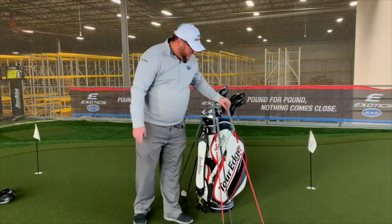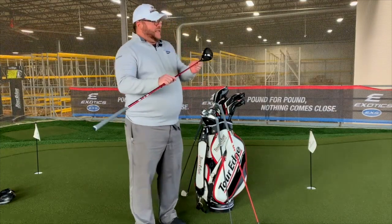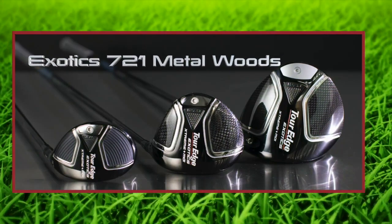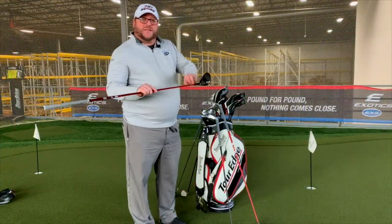Going along with the 721 driver is the 721 fairway wood. This has got Ridgeback technology. Again, this is a brace for the face. This time it's steel, surrounded by the carbon wings. That allowed us to put the center of gravity exactly where it needed to be to create this unique combination of very low spin with a high launch.